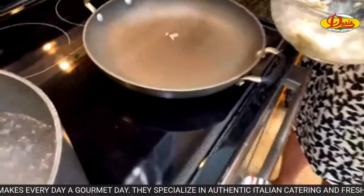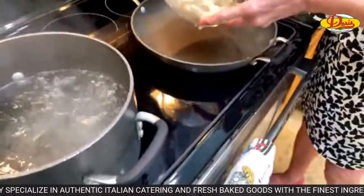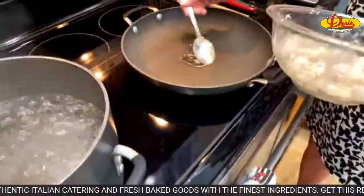Let me see how hot that is. Hear the sizzle? That means it's hot enough. You can do a little test like that. Just pour a little bit in.